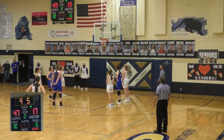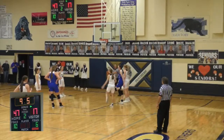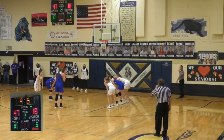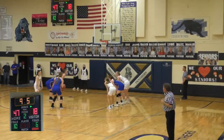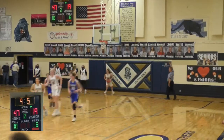First shot up. It's good. Olivia with 17 on the night. Second shot. It's good as well. Olivia Dix with 18 on the night.